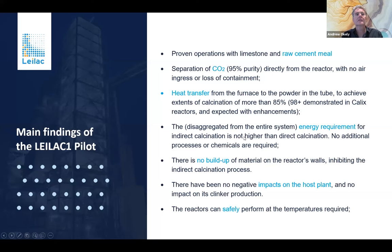So we'll move on to the main findings, and there's a couple of things that are listed here again, so I'll skip them. I've already spoken about them, but I wanted to highlight safety: the plant can and was operated safely at the temperatures required. This is obviously probably the most important point to demonstrate at this point in the development process.